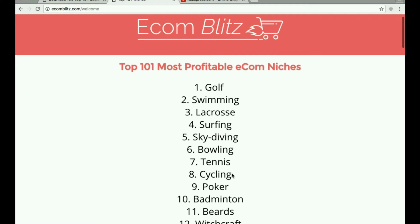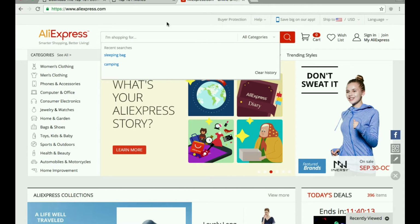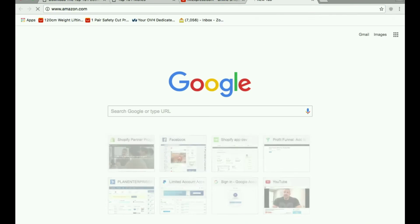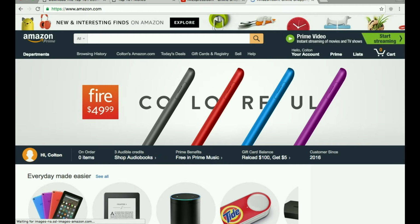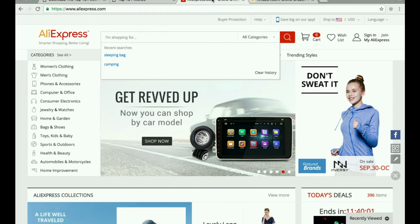So let's go ahead and do cycling, because I've already done a demonstration on golf, so why would I want to do that? So we're going to go ahead and pick cycling, and what we're going to do real quick is basically check AliExpress, and check Amazon for that matter. We're going to check products that we could sell to people who are cyclists. Basically, we're going to gauge the products that we can sell to them, look at our profit margin, the demand for the products, and the whole thing.